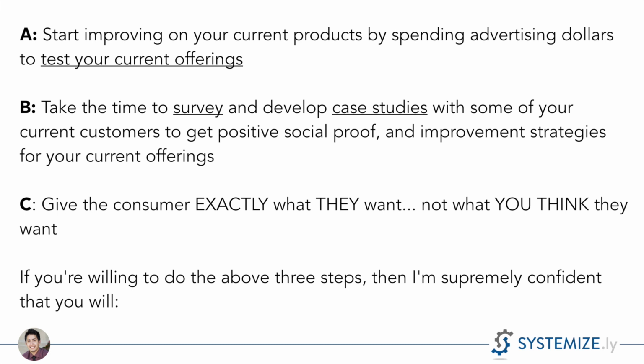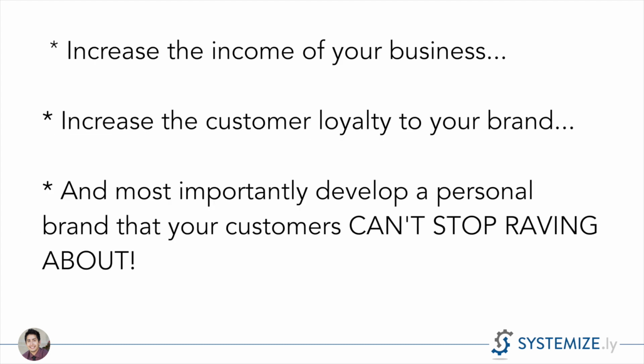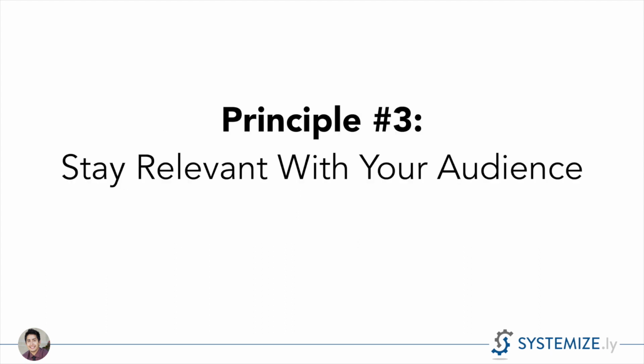But if you're willing to do these 3 steps, I'm supremely confident that you will increase the income of your business so fast just by doing these things, because you're solving real problems that people have every day by learning and listening to them. Increase the customer loyalty to your brand, so people want to come back to you more. They love working with you. They love your services. They love your products. And most importantly, develop a personal brand that your customers can't stop raving about.